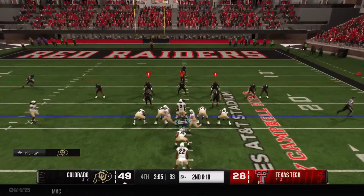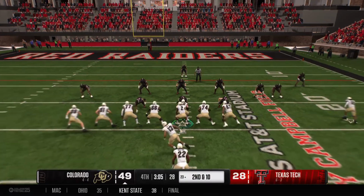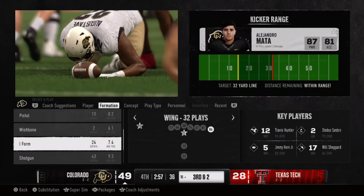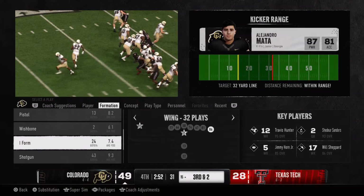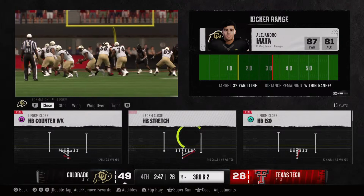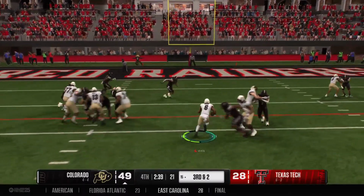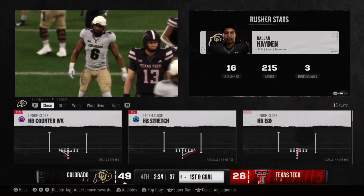Just couldn't find an open man. He'll get rid of it, and it'll be second down. They'll run it to keep this clock grinding. And a nice job by the running back, finding space, getting down, making the good run. Great job finishing with his pads. And the Buffaloes have taken it inside the 20. They'll try to bully their way for the first. They get him on the ground after he gets enough to move the sticks.